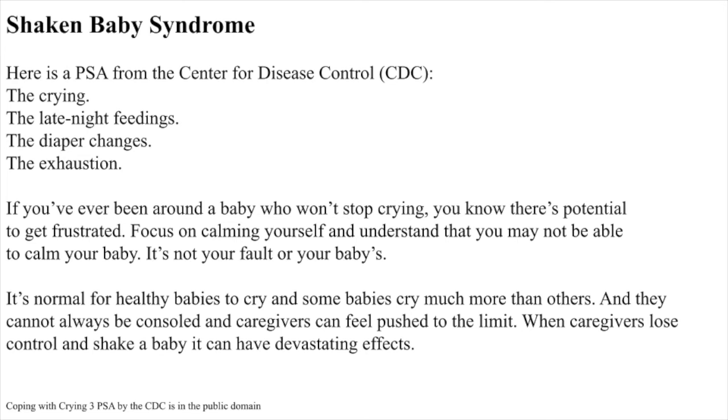The crying, the late night feedings, the diaper changes, the exhaustion. If you've ever been around a baby who won't stop crying, you know there's potential to get frustrated. Focus on calming yourself and understand that you may not be able to calm your baby. It's not your fault or your baby's. It's normal for healthy babies to cry, and some babies cry much more than others. And they cannot always be consoled, and caregivers can feel pushed to the limit.